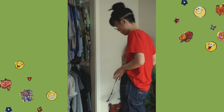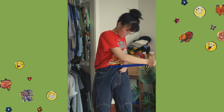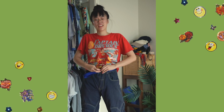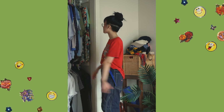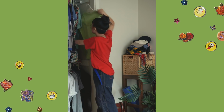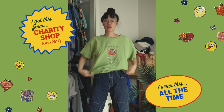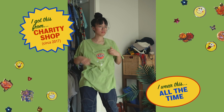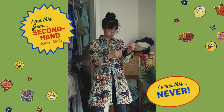So on this side of my closet, I mostly have tops. So to start off, I'm just putting on a simple pair of blue pants and we are ready to go. I organized this side of my closet by color. So we're going to start off with green and then go across to red, and then on the bottom we have neutrals.